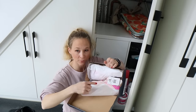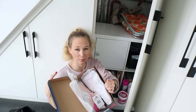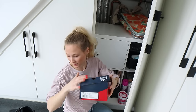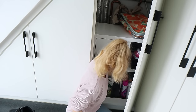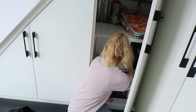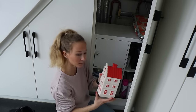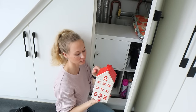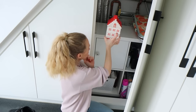So these are some shoes I'm keeping for my 7-year-old. They are still too big, but she can wear them very soon. But I'm going to relocate these. I need to find a nice place for this thing. But for now, I'm just keeping it in here until I find a new home for it.